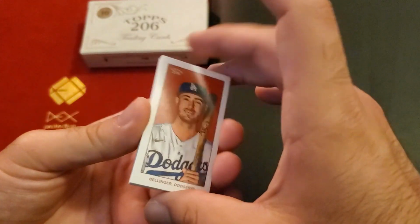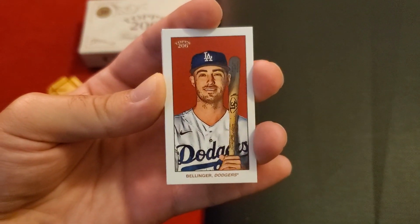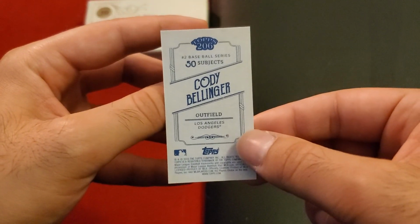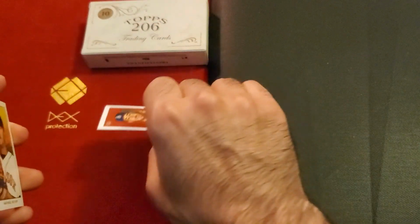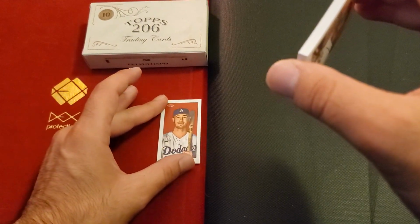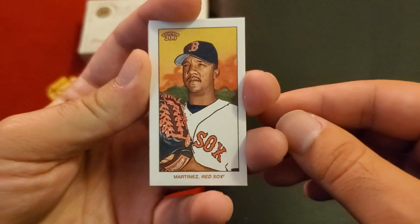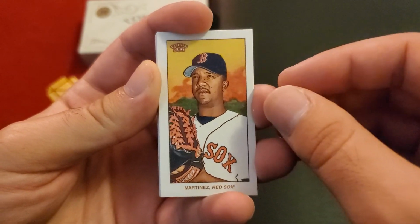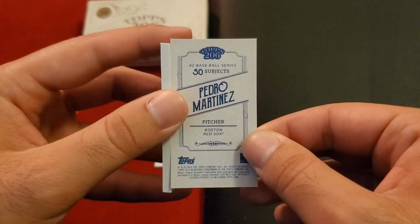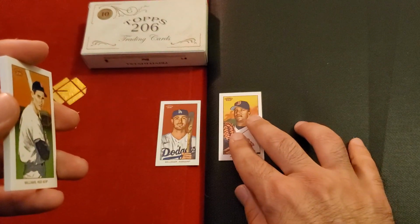Okay. So for our first card, we got a Cody Bellinger, Dodgers. Cody Bellinger there, outfield. Nice. Little base card of Cody Bellinger. So we're going to put him right there. Our second card is Pedro Martinez with the Red Sox there. Remember, Pedro was a big rival of the Yankees in the early 2000s. So we'll put Pedro there.